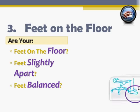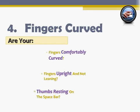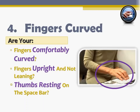Your feet on the floor is also important. Many don't consider this, but you want to have your feet on the floor. You want to have them in a resting position, slightly balanced, slightly apart, right? And that feeling of balance so that you can maneuver in your chair if you need to, and so you're sitting properly and comfortably.